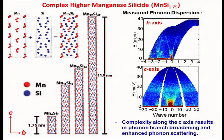And we have measured the phonon energy versus wave number dispersion of this manganese silicide crystal using neutron scattering. This is work done at Oak Ridge. What we find is very interesting. Along the B-axis, these short lines are actually the phonon branches. If you look along the C-axis, the phonon branches are very broad compared to those along the B-axis. This is related to the very complex structure, the large lattice constant along the C-axis. These broad phonon branches provide more phase space, more channels for phonons to scatter with each other. As a consequence, the thermal conductivity of this single crystal is as low as almost amorphous materials.